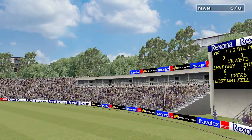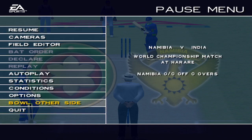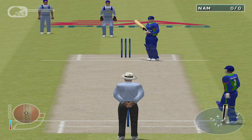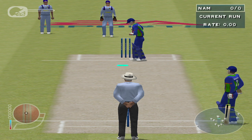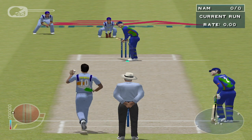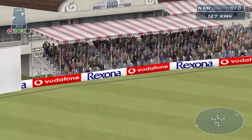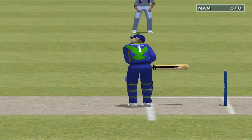So, let's take a look at the teams. Namibia are about to start their innings. Khan is coming around the wicket. It's in the air, but it's four runs. He was onto that in a flash. He hit that over the field superbly. Berger facing.